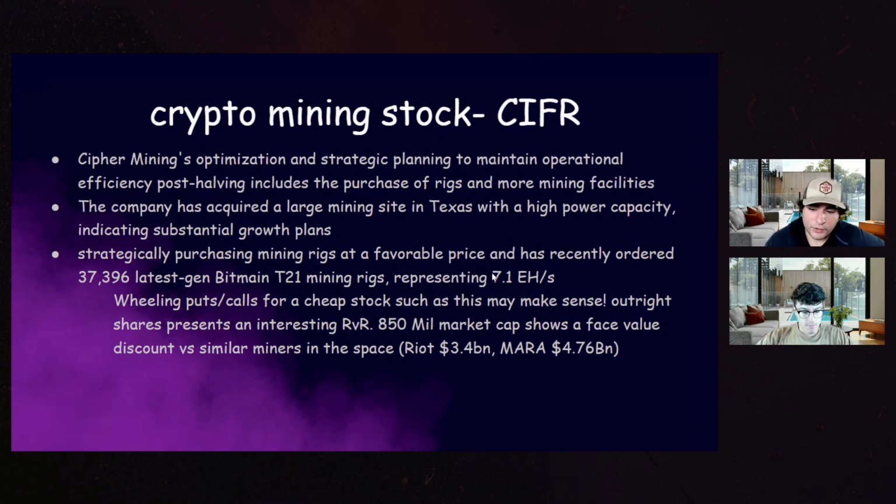So I was positing wheeling puts and calls for cheap stocks such as this may make sense. Outright shares presenting an interesting risk to reward. The 850 mil market cap that they have right now shows a face value discount versus similar miners in the space, with Riot at 3.4 billion, Marathon at almost 4.8 billion, 4.75 billion. There is a reason for that, though. They do have about a third as much assets as the other ones, which basically coincides with them being about a third of the market cap.